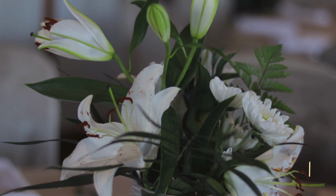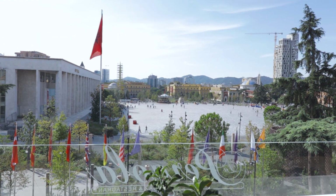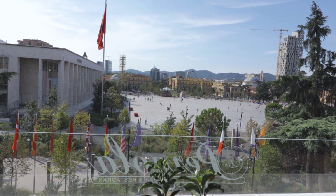Here's a little tip before I leave Skanderbeg Square. If you want to get yourself a really good coffee and you want to enjoy the view, no better place than the Tirana International Hotel. Check this out. Pretty good for a view.